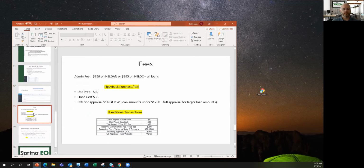Here's a breakdown of our fees. A lot of times there's a question about PIWs. We don't accept PIWs. However, we have in our policies any loan amounts less than $175,000 or $250,000, depending on the loan product. We can do an ABM or a drive-by, and we can do it very inexpensively and get it done a lot faster than a full appraisal. So if you do come up with a PIW, just keep in mind that we can probably more times than not, because of the loan amount, use an ABM or a drive-by.